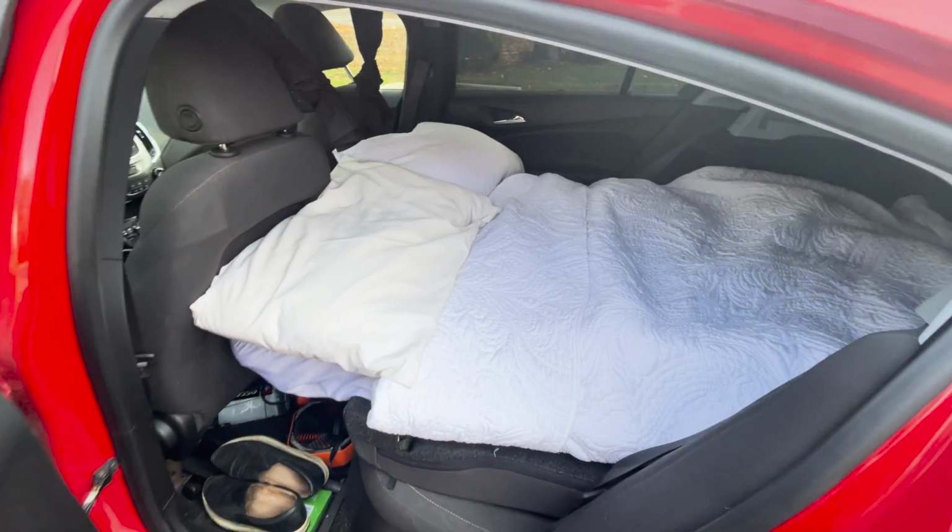Hey everybody, I'm Ava and today I'm going to show you my updated 2023 car camping setup.